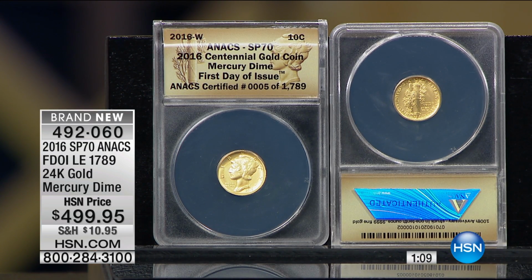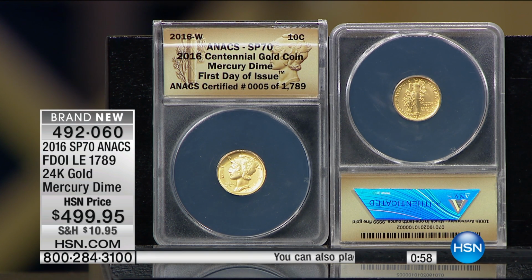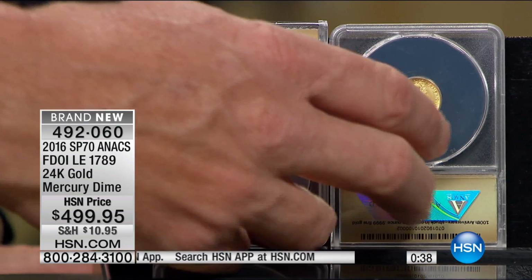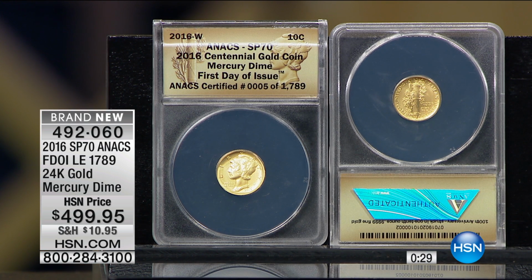We continue to be extraordinarily busy in the phone room. Once again, 30-day money-back guarantee. As well, you can see at $499.95. Keep in mind, this is our original issue price. That is of crucial importance when you are placing your order, and you understand that once this sells out, the secondary market takes over. There are so many commemoratives that have this same mintage, and from our original issue price to today's price that we sell these coins, they're just not even vaguely the same.